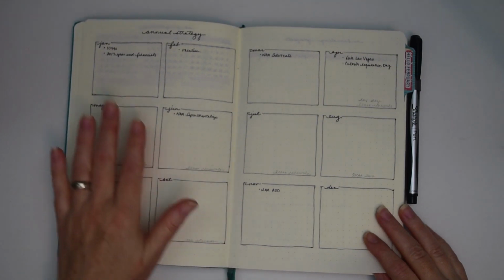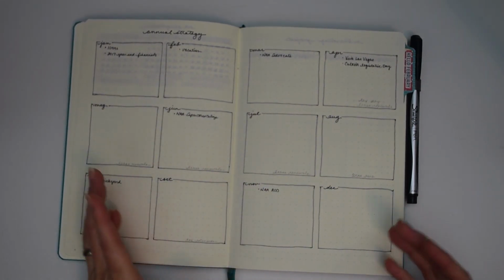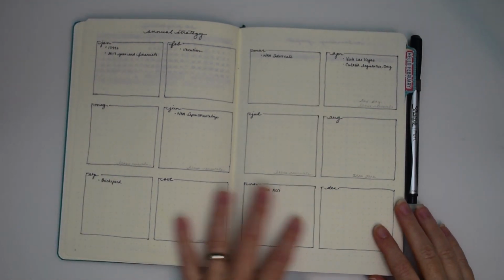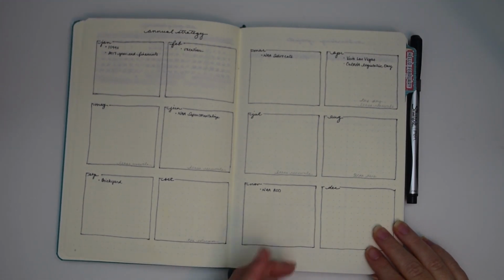Annual strategy is just general information about what's going on each month, so I know at a glance how much time I do or don't have, and I can see if I'm doing a lot of traveling. I've written some stuff in pencil. I'll go back in and add it in, but it was just so I could get the information down.